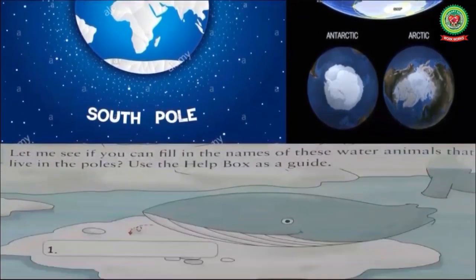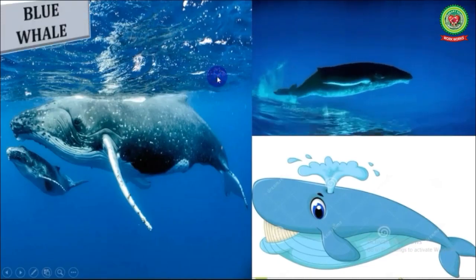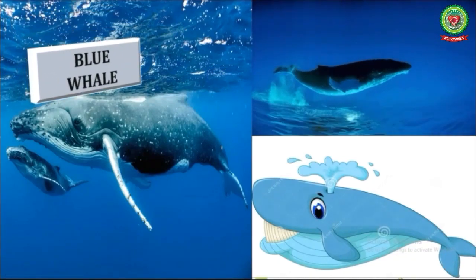Now come to our exercise part. Put your pencil here. Let me see if you can fill in the names of these water animals that live in the poles. Use the help box as a guide. Now, in this exercise, the pictures of water animals that live in the poles are given. We have to write their names in the boxes, but before starting with this exercise, we will discuss them one by one. Number 1 is blue whale.